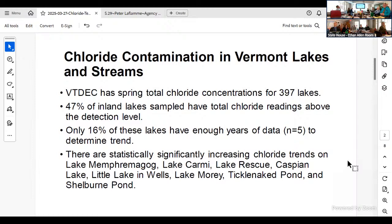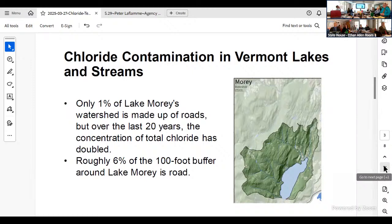We have about 16% of these lakes where we have enough data that we can actually detect a trend. And so we have seen significantly increasing trends for chloride concentration in Memphremagog, Carmi, Rescue, Caspian, Little Lake and Wells, Lake Morey, Tickle Naked Pond, and Shelburne Pond. So one of those in particular, Lake Morey, is interesting. Lake Morey's watershed is made up of only 1% of roads, but we have seen over the last 20 years that the chloride concentration has doubled. So that's one example. But you'll note, and as we've talked about, the proximity of the roads to the lakes matters. 6% of that 100-foot buffer around Lake Morey is road.